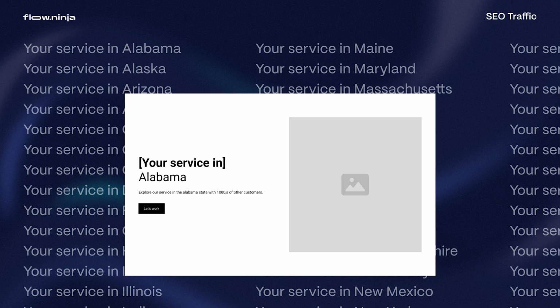So if you have a service that you want to scale across the whole United States and across all of the states, you can get a list of all of the 50 states in the US, create a spreadsheet with all of those states, or connect them to your SaaS if you have a backend on that front, and create landing pages for your service in Alabama, Maine, Wyoming, or whatever you want.